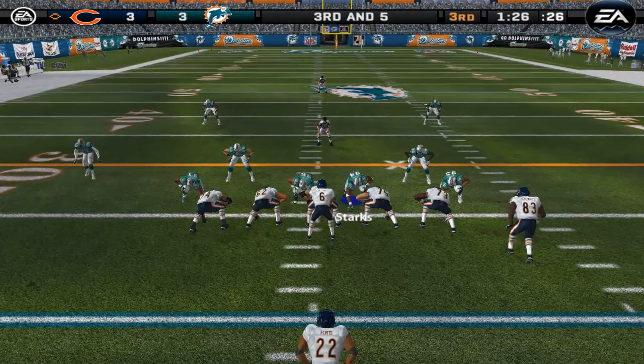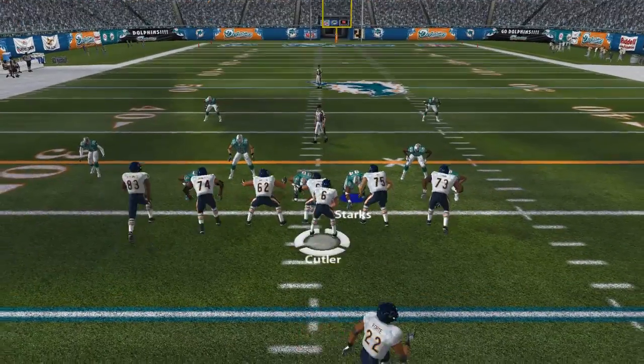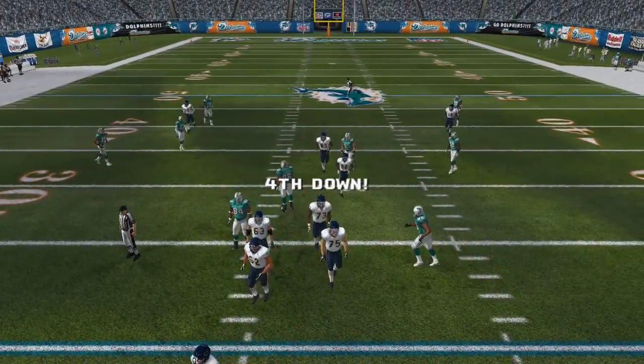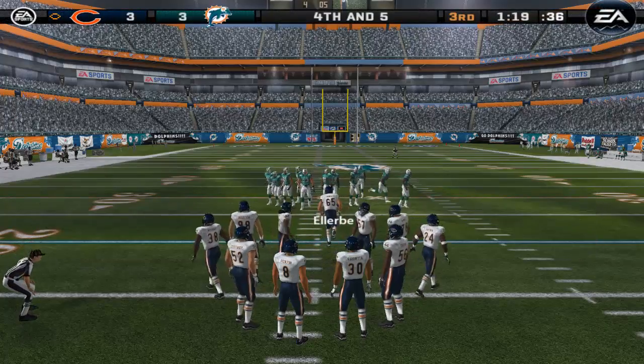Bennett, the man in motion. Watch your eyes. Let's do our thing. Gets the pass off. It's batted away. I'll tell you, the defense made a great stand right there. 96 on the coverage.